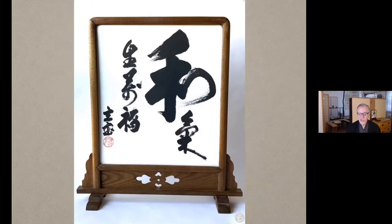Yes, we're in the machiai, and the machiai has just the thing that is sort of the inspiration for the tea of the day. This was written by Daisosho. This was given to me a short while ago when I was given a special honor from Urasenke.